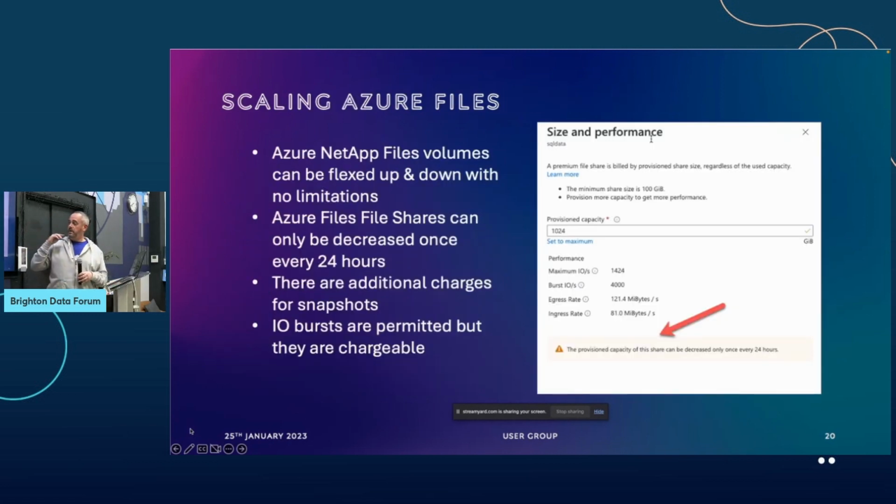As an example of other file storage offerings within Azure, there is a service called Azure Files, which is a great service. It's a first-party service from Microsoft. It does have some limitations, and one of the biggest ones is its flexibility. An Azure file share can scale up to 100,000 IOPS. If you need more performance, you need to create another file share. If you create another file share, you then end up over-provisioning storage. And the other thing to point out is you can't flex that storage.